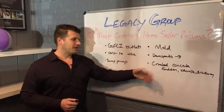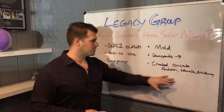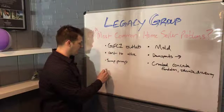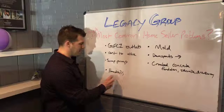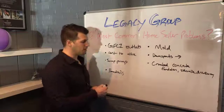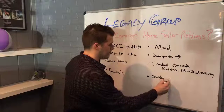And then we get to cracked concrete. We see that a lot when you have an FHA or VA offer. That gets flagged a lot of times in those offers: foundational cracks, sidewalk cracks, driveway cracks, tripping hazards, things like that. We also see, with FHA and VA, a lot of handrails not being on either the steps outside of a home, on stairways, or on decks that were built without proper handrails. And then having smoke detectors and carbon monoxide detectors, that's a big one too.